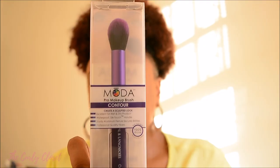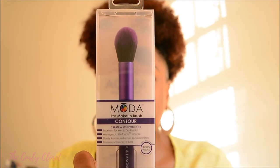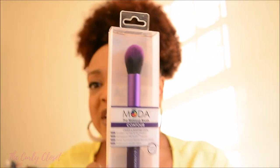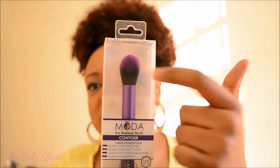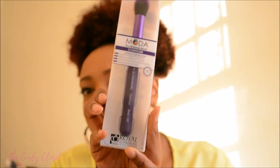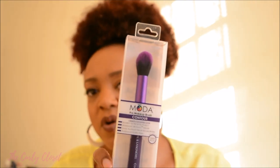Next, we have this really lovely contour brush by Moda. I've never heard of this company before, but it looks like a really, really nice brush and it has a nice shape to it. I like this. And it's purple. Oh, I see. It says Royal and Langnickel on the bottom. I already have a set of Royal and Langnickel brushes that are actually very, very good quality.